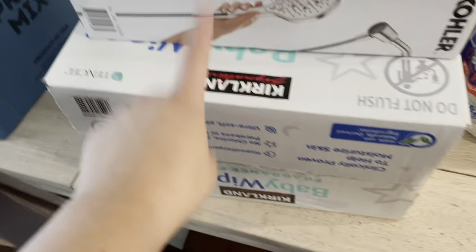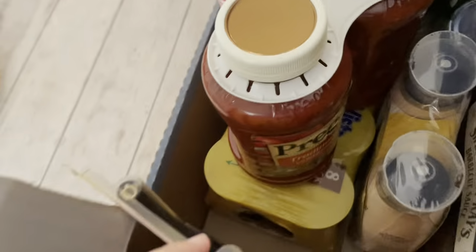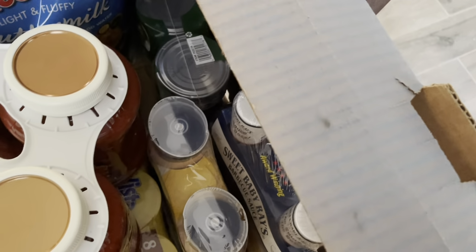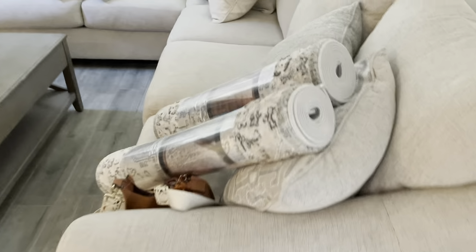Paper plates, baby wipes. Then we got pasta sauce, beans, mayo, barbecue sauce, tuna, pancake mix, lighters, and Lexi and Hunter got two of these. And there's more stuff. Oh, we got a big bag of rice. There's more stuff, but that was my speed haul. Me and Lexi are gonna put all this stuff away now.